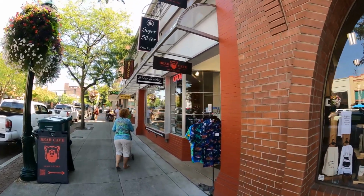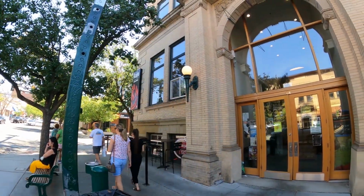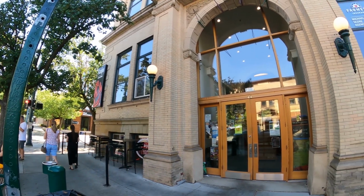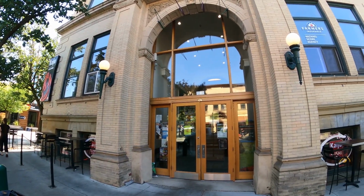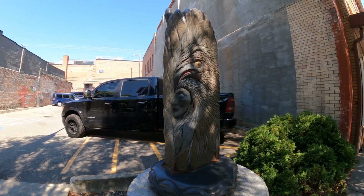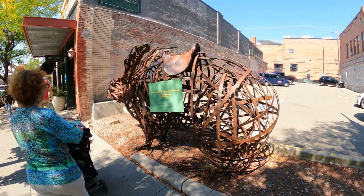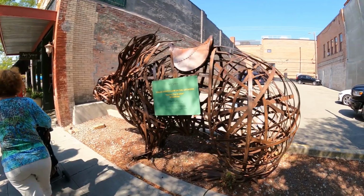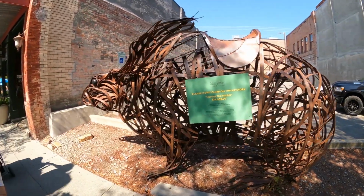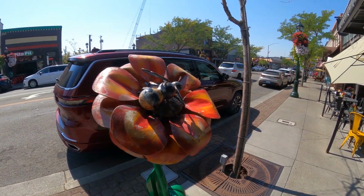We passed the Lucky Monkey. This was the old City Hall building. I thought it was so cool looking. There again, some more of their artwork. And these pieces did happen to be for sale. We didn't have room in the motorhome for them. So. Aw, shucks. That's a nice big bunny, though. Yes. With a saddle on it. There's me.